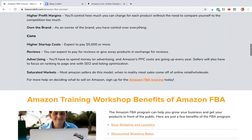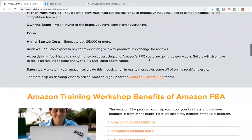Now, you also have to consider advertising as well when it comes to the private label method, right? People have to pay for Amazon advertising. And as you know, advertising costs do go up every time, right? You find it on Facebook, you find it on the Google network as well. Advertising is a good strategy if you definitely have the money for that. So consider having a budget if you want to do private label, right?